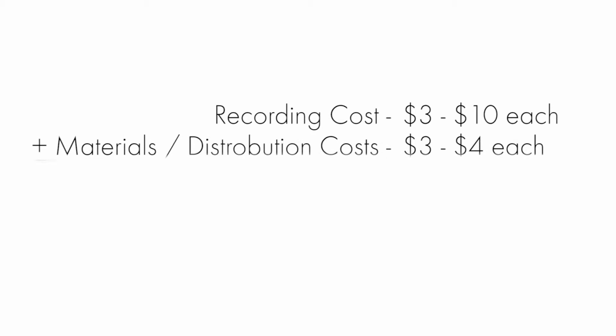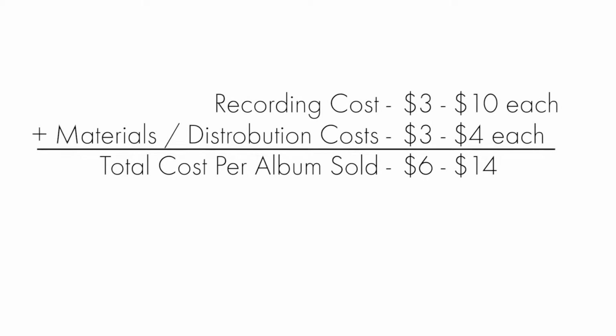But being new to the recording process, it may take you some time to get used to the recording in a studio, with click tracks and scratch tracks playing in your ears. So you will most likely end on the mid or high range of this cost estimate. By the time you're done, even if you do sell 1,000 copies, they are already costing you $3 to $10 each just in the recording cost alone, and likely around $3 to $4 in material or distribution cost.